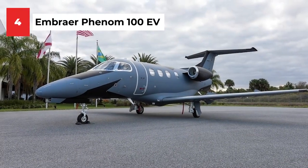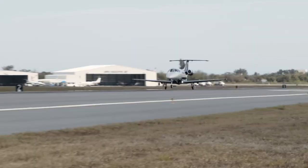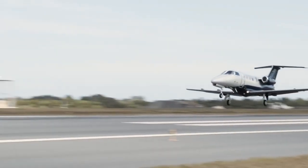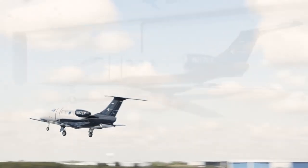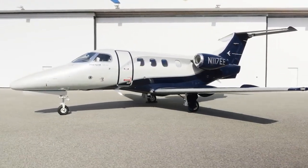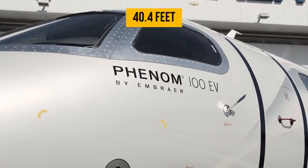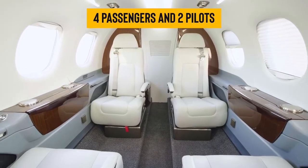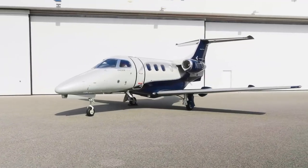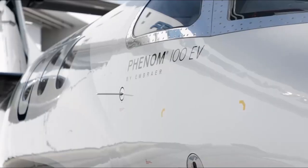Number 4. Embraer Phenom 100 EV. Now, let's take flight with our fourth pick. The Embraer Phenom 100 EV, a compact private jet that's all about blending performance with a touch of luxury. With a wingspan of 40.4 feet, this jet is built for 4 passengers and 2 pilots, making it the ultimate choice for those who want efficiency without sacrificing style.